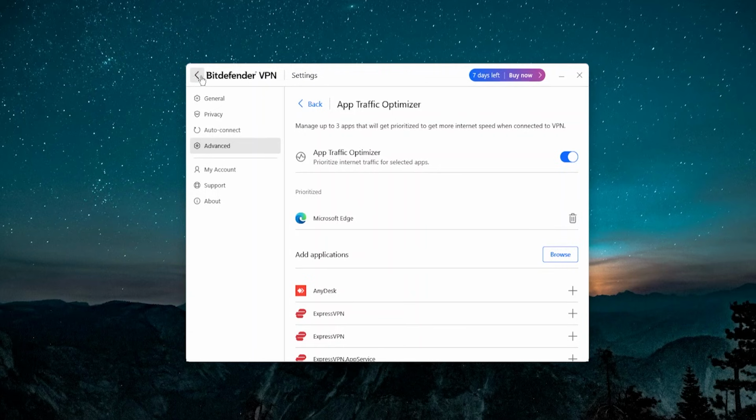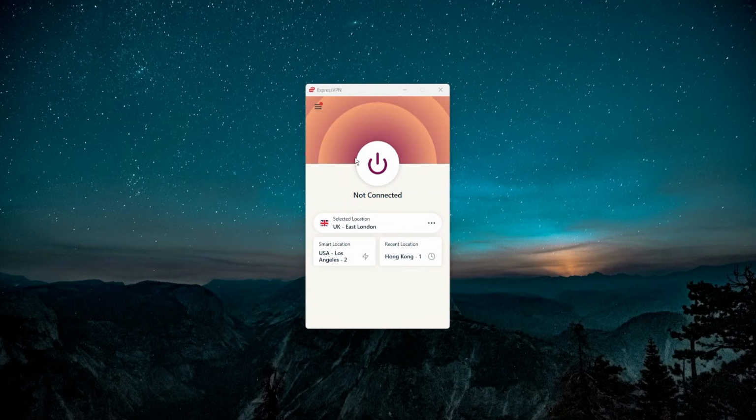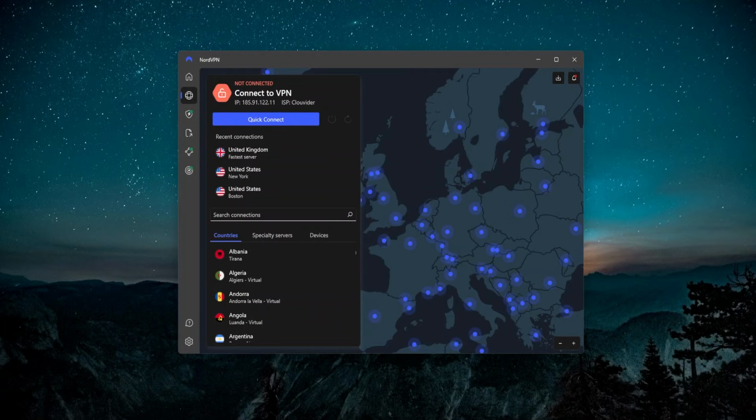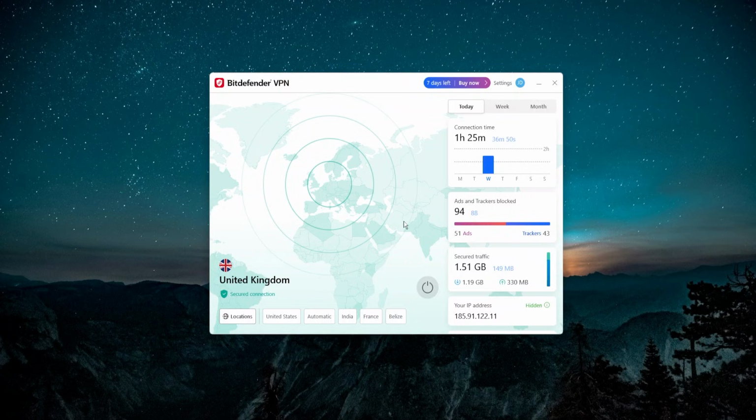But speaking about the general speed of this VPN, I wouldn't say it's as fast as something like ExpressVPN or NordVPN. I do think that these are faster VPNs. Definitely in my testing, I was getting better speeds with these VPNs compared to Bitdefender, but at the same time, it wasn't terrible.